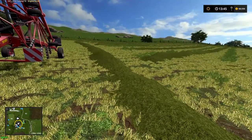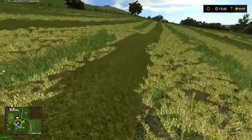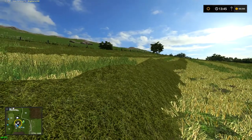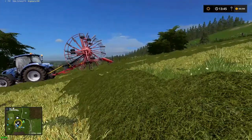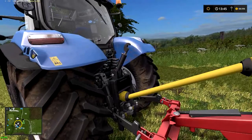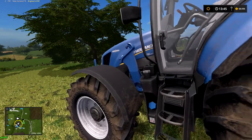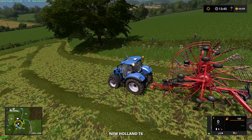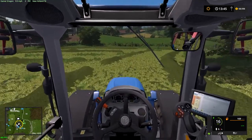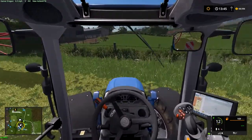Right, we are done windrowing, and these are looking nice and thick and lush, so pleased with that. So that's going to give the, let's just detach that for a second. That's gonna, oops, it's gonna give the sheep some nice grass to be going on with, which would be lovely.